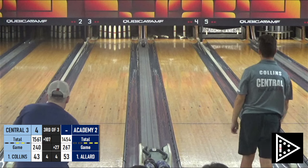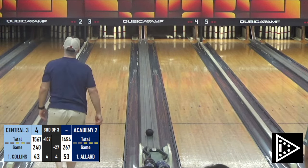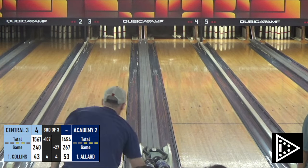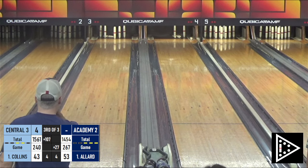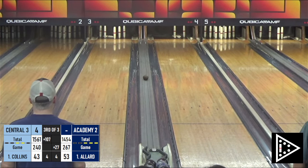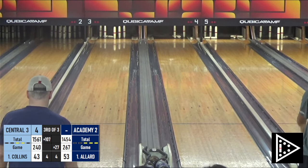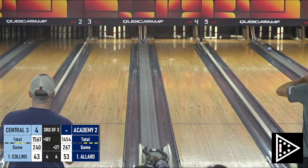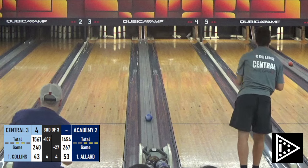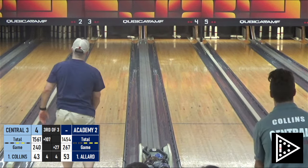At pin, 9-10, wood in between if he can play this skillfully. Dan Allard, 1-3-4-6-7. Had a strike spare earlier in the string. Collins, one spare. Collins lost it to the right. Wood nestled up against the nine pin. That was the play. Wood tips.